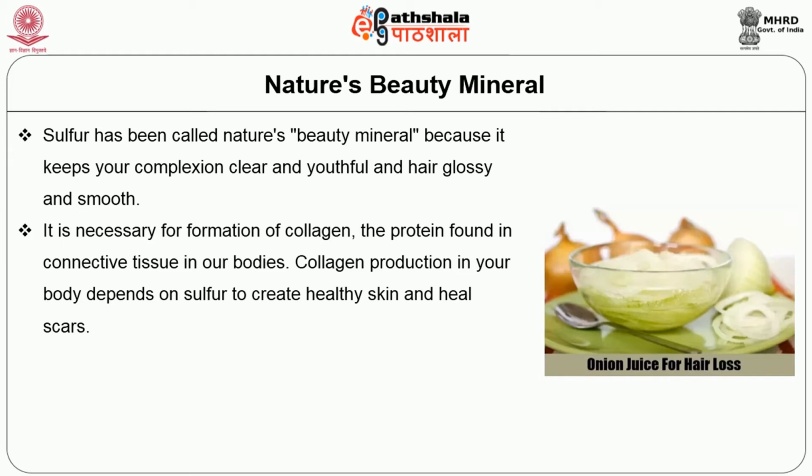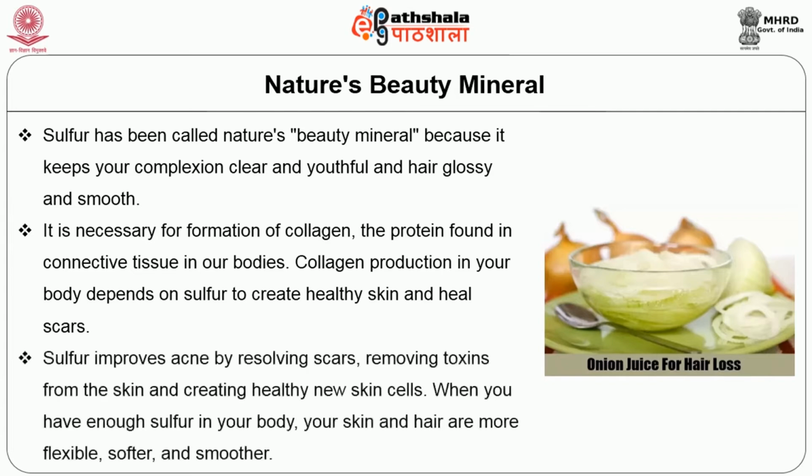Collagen production in your body depends on sulphur to create healthy skin and heal scars. For example, sulphur removes acne by resolving scars, removing toxins from the skin and creating healthy new skin cells. When you have enough sulphur in your body, your skin and hair are more flexible, softer and smoother.